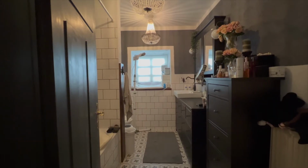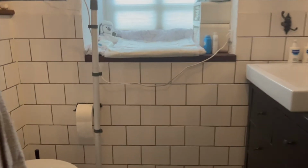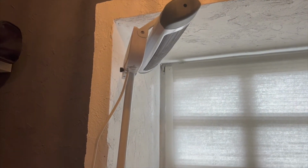Link is down below. We don't have a changing table. This is our bathroom, and we used the windowsill and morphed it into a changing table. This is a heat lamp you might want to invest in to keep your baby warm while you're changing it. I know the power cord isn't pretty, but it's just a short time of our life.